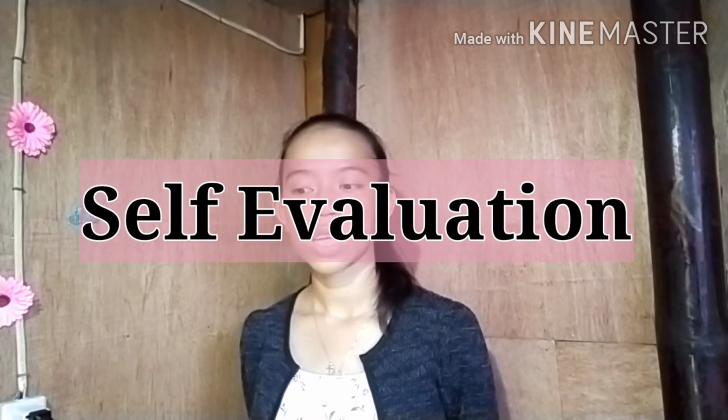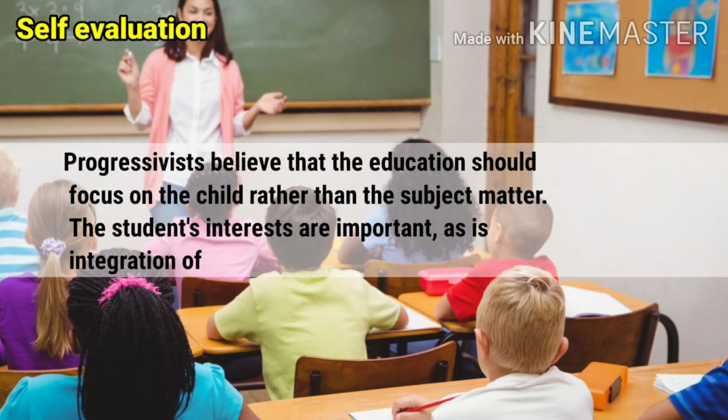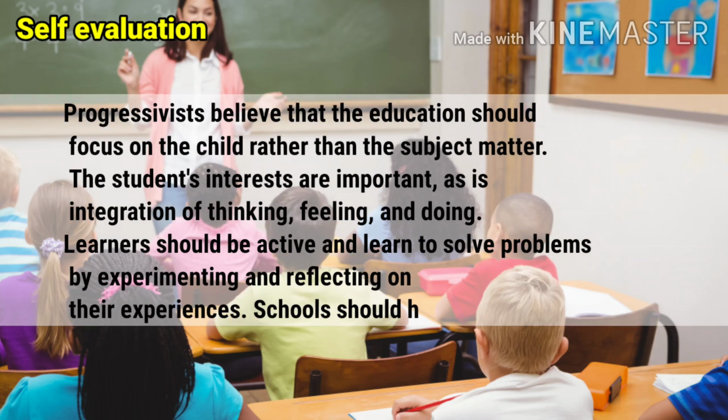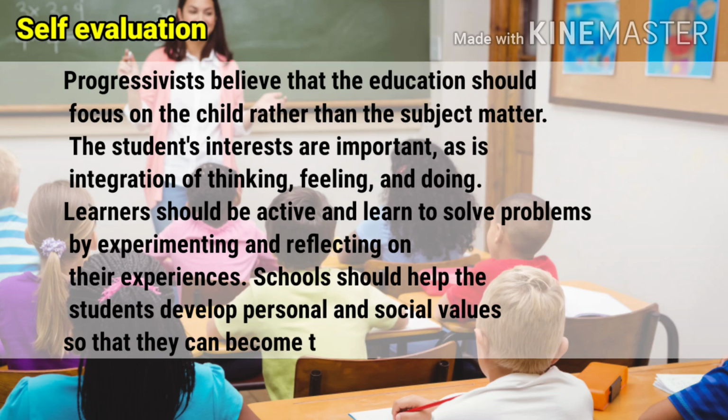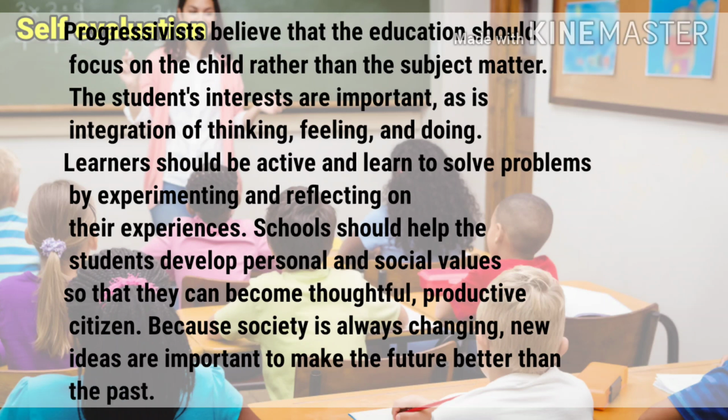Let's proceed to the self-evaluation. Progressivists believe that education should focus on the child rather than the subject matter. The students' interests are important, as is the integration of thinking, feeling, and doing. Learners should be active and learn to solve problems by experimenting and reflecting on their experiences. Schools should help students develop personal and social values so that they can become thoughtful, productive citizens. Because society is always changing, new ideas are important to make the future better than the past.